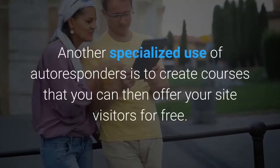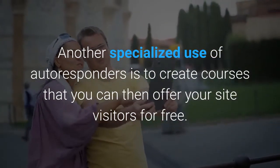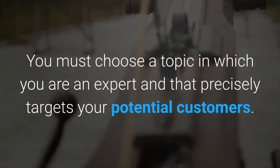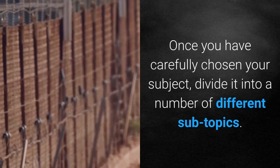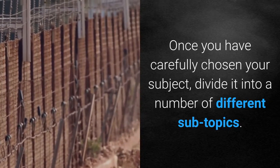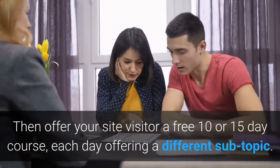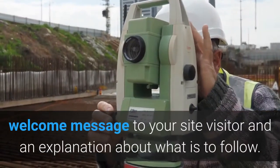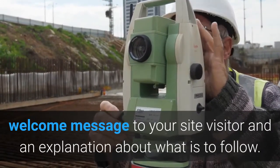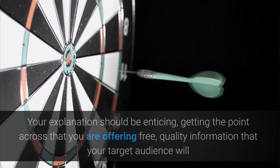Another specialized use of autoresponders is to create courses that you can then offer your site visitors for free. You must choose a topic in which you are an expert and that precisely targets your potential customers. Once you have carefully chosen your subject, divide it into a number of different subtopics. Then offer your site visitor a free 10 or 15-day course, each day offering a different subtopic. The first topic should always be a welcome message to your site visitor and an explanation about what is to follow. Your explanation should be enticing, getting the point across that you are offering free, quality information that your target audience will find of great value.